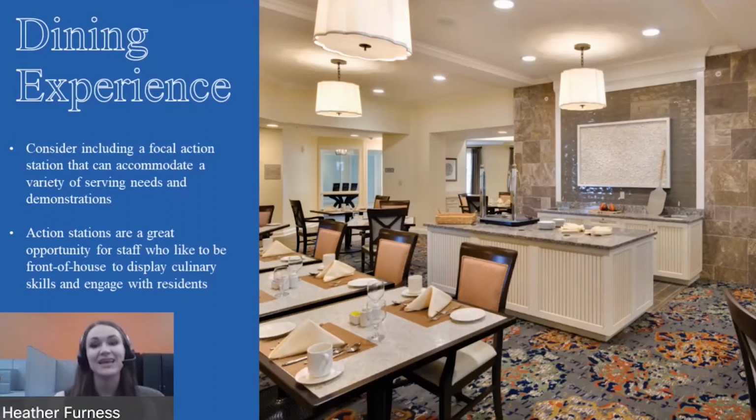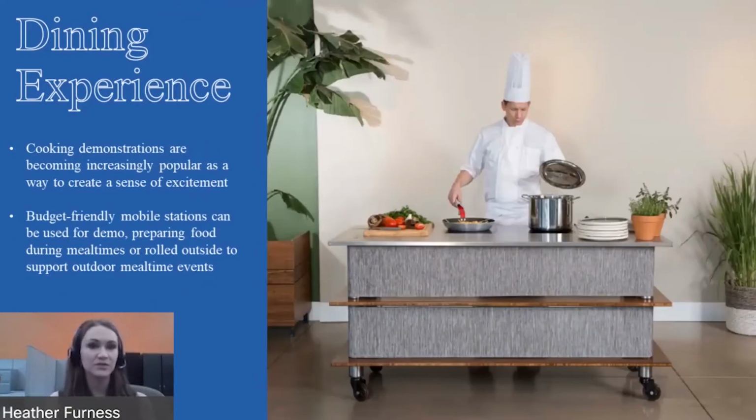Just like you're seeing in this photo, this is a great example of that. It really makes a statement to your residents and prospective residents that you value that elevated dining experience and you promote engagement. Alternatively, you could opt for a mobile convertible furnishing piece that can be used for demo, preparing food during meal times, or even rolled outside to support outdoor mealtime events.